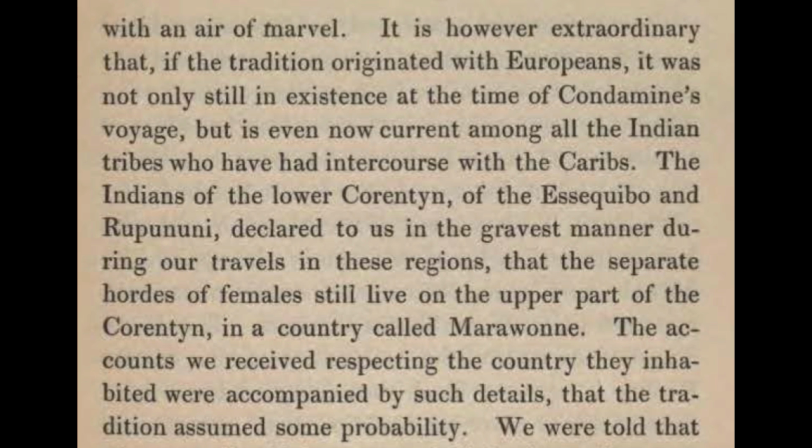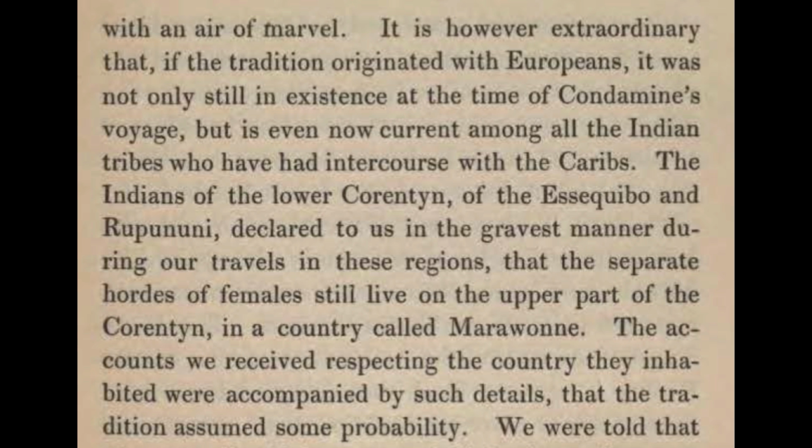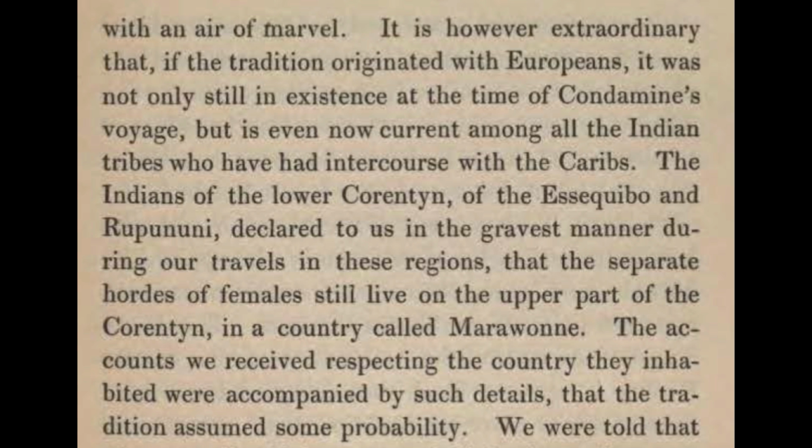It is, however, extraordinary that if the tradition originated with Europeans, it was not only still in existence at the time of Condamine's voyage, but is even now current among all the Indian tribes who have had intercourse with the Caribs. The Indians of the lower Corentyne, of the Essequibo, and the Rupununi declared to us in the gravest manner during our travels in these regions that the separate hordes of females still live on the upper part of the Corentyne in a country called Marawone. The accounts we received respecting the country they inhabited were accompanied by such details that the tradition assumed some probability.